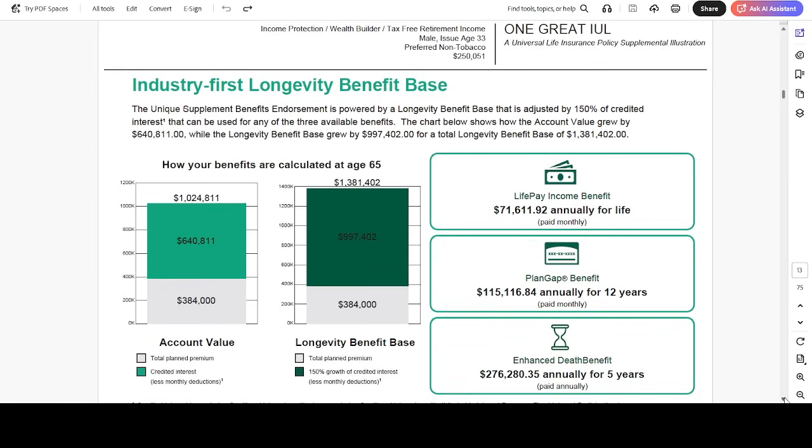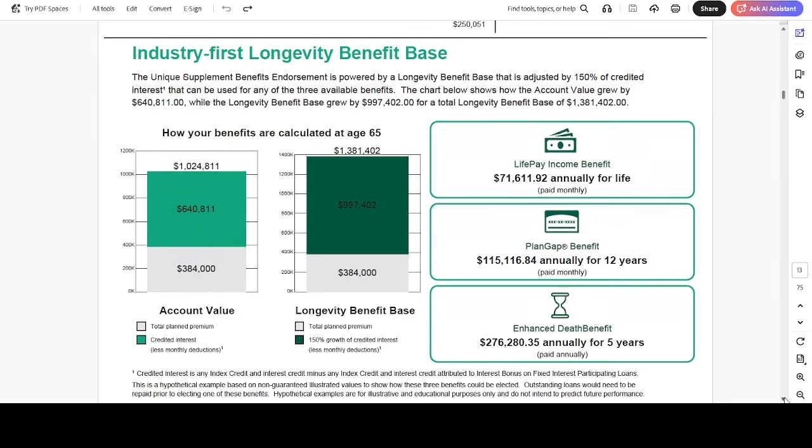This right here, the life income benefit is $71,611.92. That's a benefit. That's not your distribution. You could choose that. You can only choose one of these benefits at a time. So if you take one, you can't take the other.